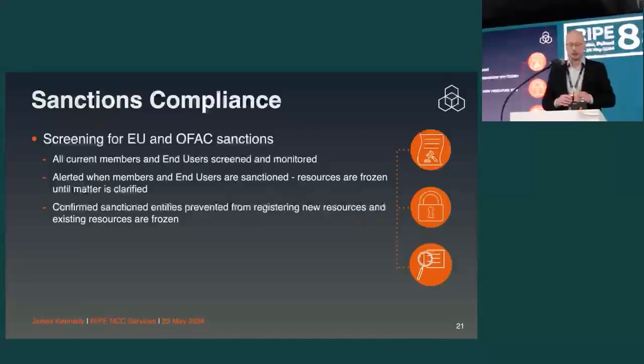All resource holders are screened, and as soon as we identify a potential hit, the resources are frozen and we investigate if there's an actual sanction that applies to us, because there are many different sanctions out there and not all are really relevant to us. And once it is confirmed that a member or an end user is on the sanction list, we freeze their account, we freeze their resources, and they cannot request new resources from us anymore.